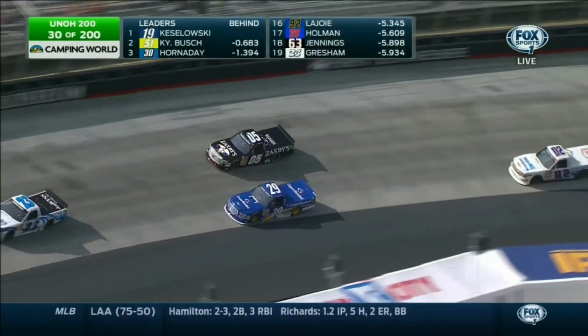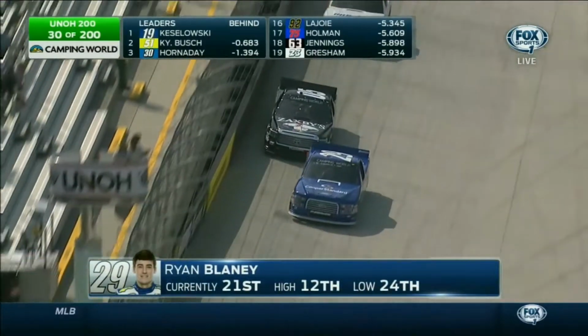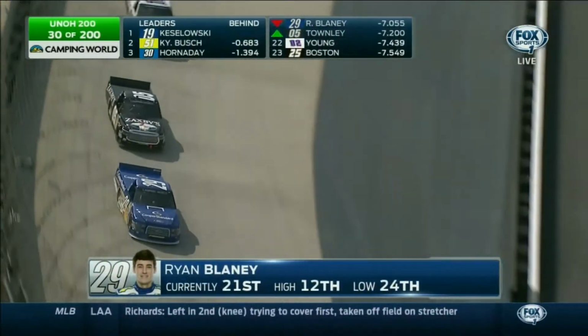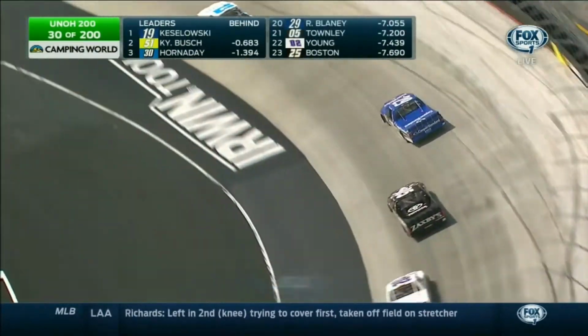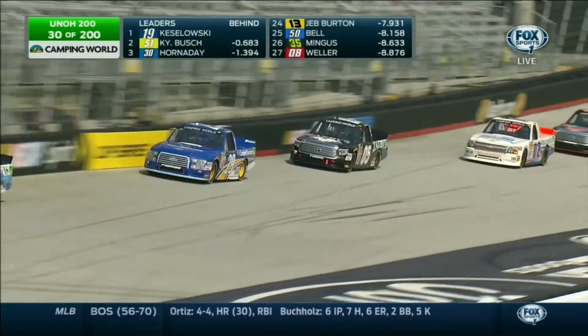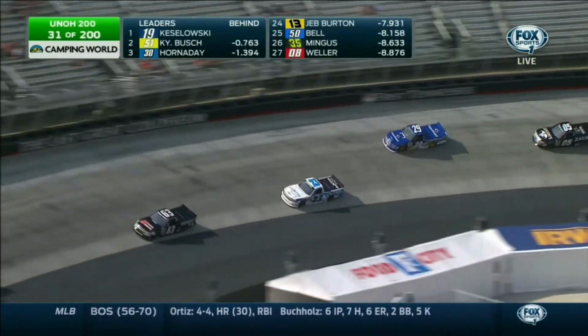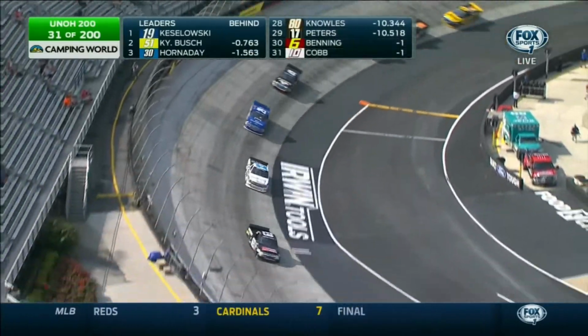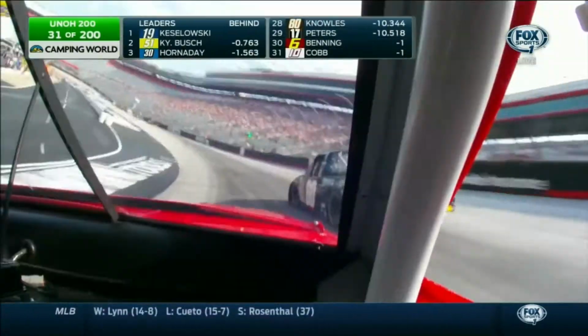Hermie. Well, you're right, Phil. The 29 of Ryan Blaney made a stop on pit road as well. He started 14th and was not going anywhere. The truck was way too tight, so they took advantage of that caution to come down pit road to make a chassis adjustment. They could not put fuel in prior to the competition caution, but trying to get Ryan Blaney better through the corners. Also, Timothy Peters came down pit road.